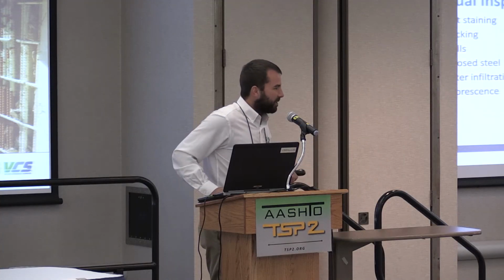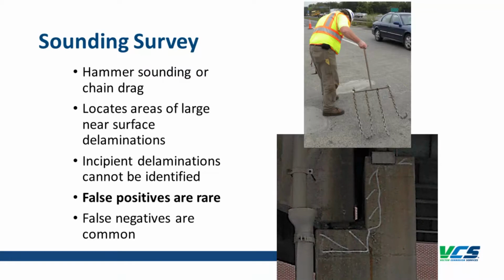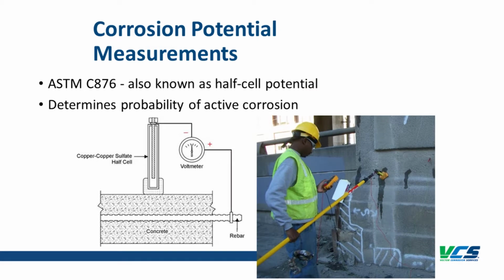Hopefully, we don't have piles that look like this, but this is pretty obvious for visual inspection to identify. Water infiltration, efflorescence. These are things obviously we need to be looking for. Sounding survey, still important. It's quick, it's easy. We go out with hammers or chains, and we can locate where all these near surface delaminations are.